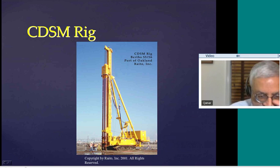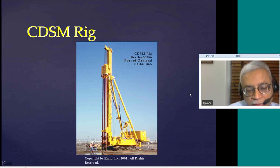So this is a deep soil mixing rig. You see, for scale, at the bottom, that's where a man is standing. That's the scale of this equipment.